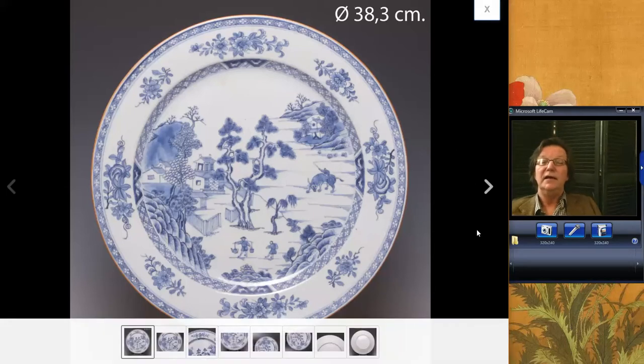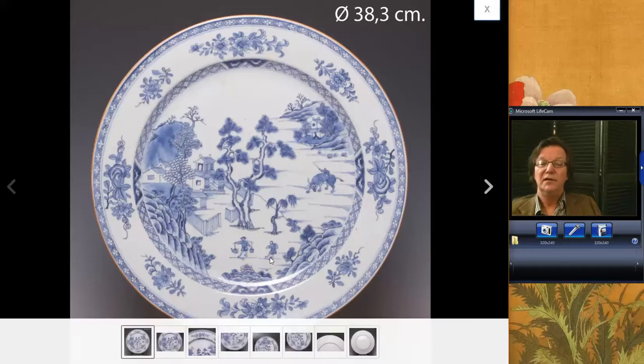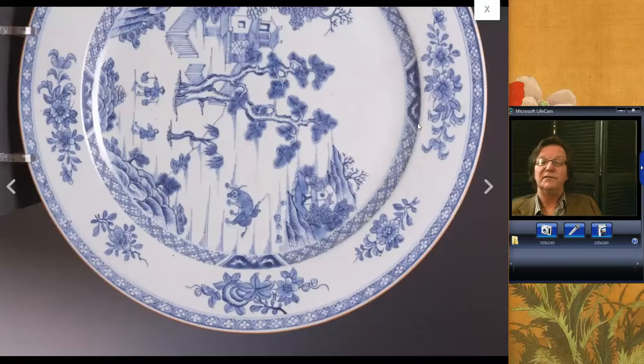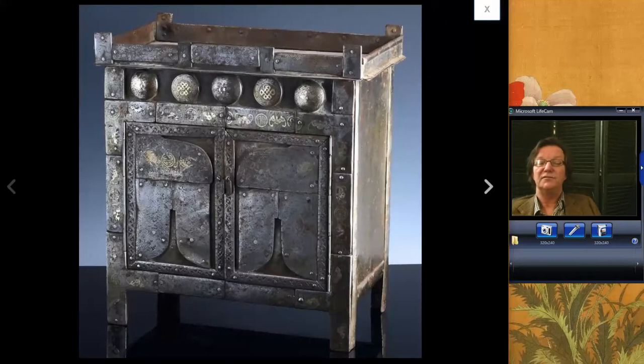At any rate, here we have a big Qianlong charger that was up by a seller overseas. Nice example, very neatly drawn, very well done for the export market. Has a brown dressed rim. Beautiful landscape scene, classic landscape scene centered by the big pine tree, a water buffalo, and figures working, carrying water and so forth. Here's the back of it, very typical for these export pieces. There's a shot of it up close. And it did quite well. It brought $895, which was a good price. It was found in the Netherlands. A lot of good stuff in the Netherlands.